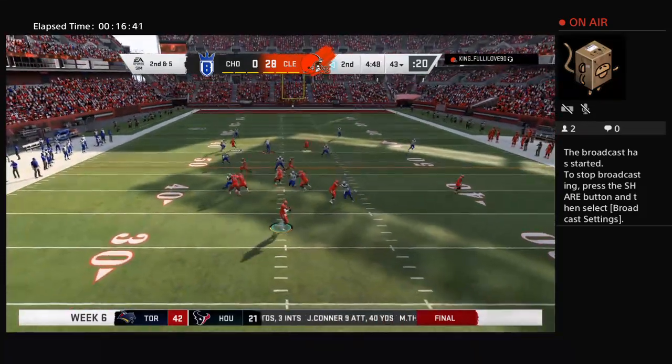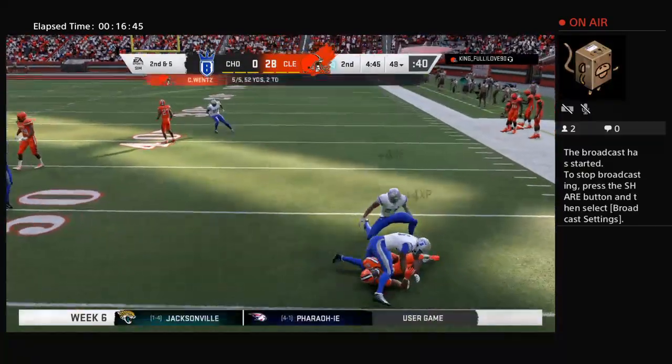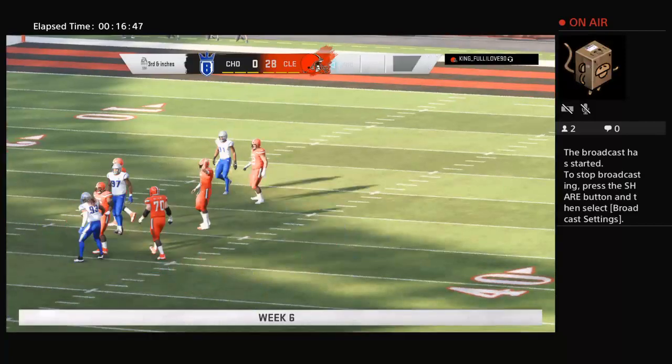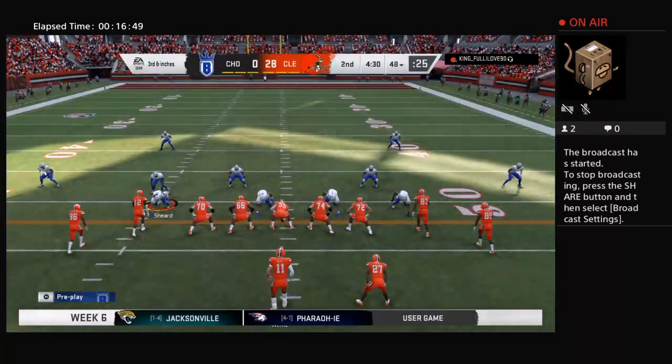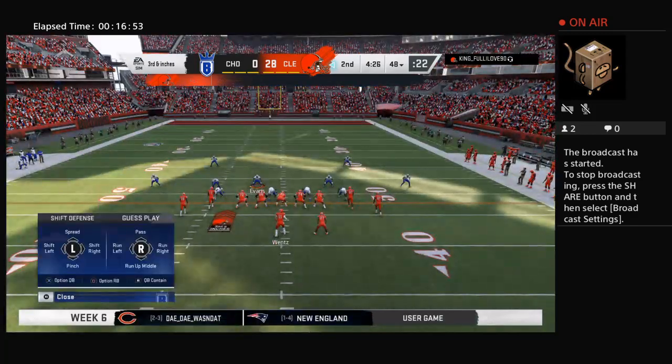To throw again on second down. Wentz. That's complete to his receiver, McLaurin. And he'll get it out a couple yards shy of midfield at the 48. That catch good for 5. It's third down.